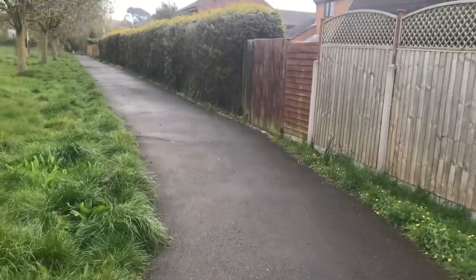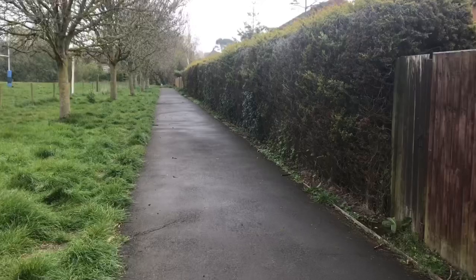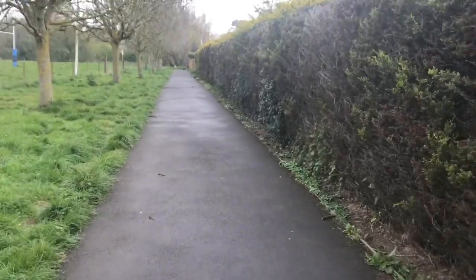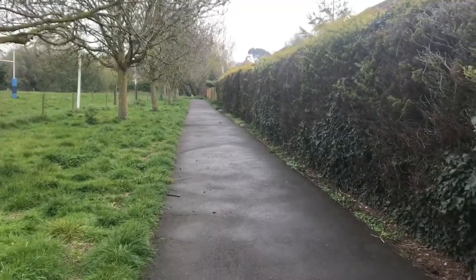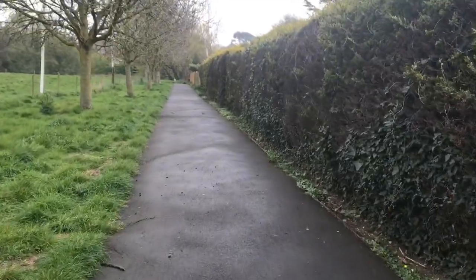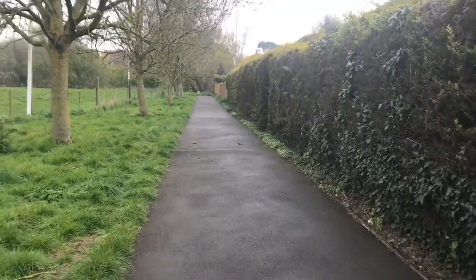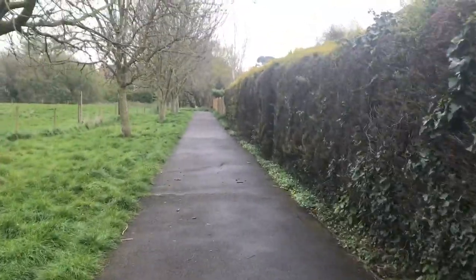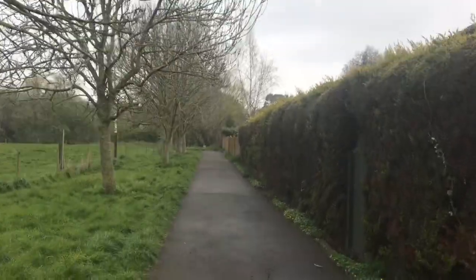We took about 2.5, 3 hours to do this walk, so I'm going to try to condense it if I can. This walk is really nice to do on a nice summer's day or summer's evening. As you can hear, the birds really enjoy being here.